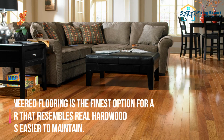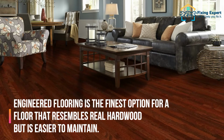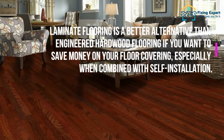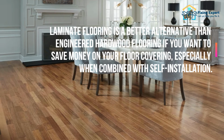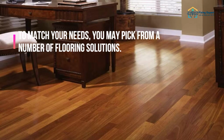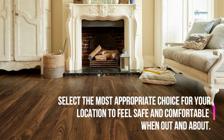Engineered flooring is the finest option for a floor that resembles real hardwood but is easier to maintain. Laminate flooring is a better alternative than engineered hardwood flooring if you want to save money on your floor covering, especially when combined with self-installation. To match your needs, you may pick from a number of flooring solutions. Select the most appropriate choice for your location to feel safe and comfortable when out and about.